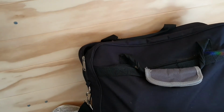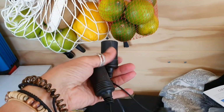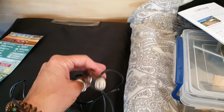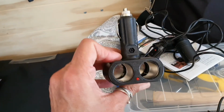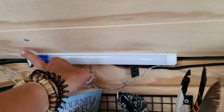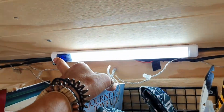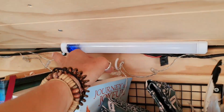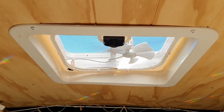I did buy the... Oh, everything's just going to fall out now. This one is a double lead one, which I bought, and it kept coming out all the time, so the fridge kept turning off. It was driving me crazy. So I would definitely recommend getting one of these. I have two touch lights, one at the front and one at the back, which are great for reading. Not great if you've got your vent open though, because all the mosquitoes come in here.